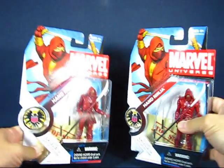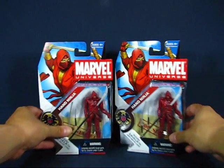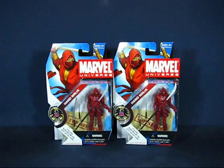Now Target had their, I guess, buy one get one free sale going on for Marvel Universe figures, and I decided to hunt for some more figures for army building and to take advantage of that sale. I was able to find a few items here. I got a couple of Hand ninjas, which is kind of cool. I already have at least 2 or 3, so that'll bring up my army to about 4 or 5.